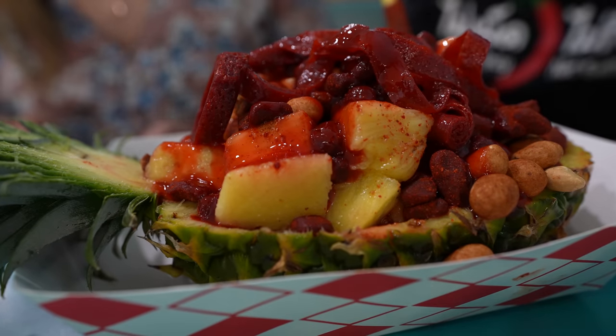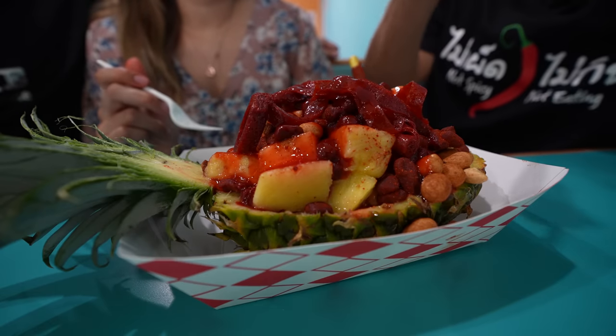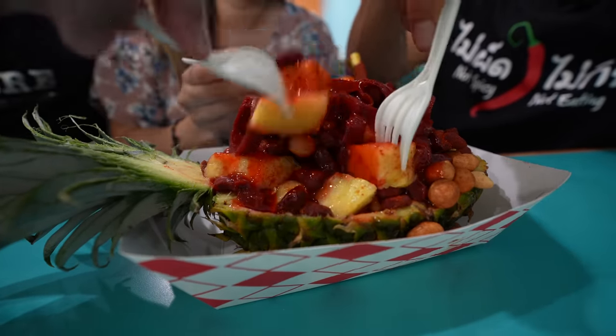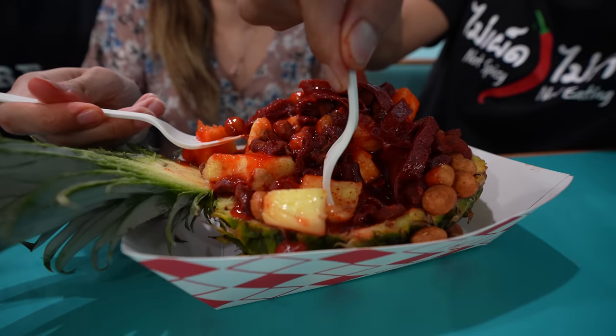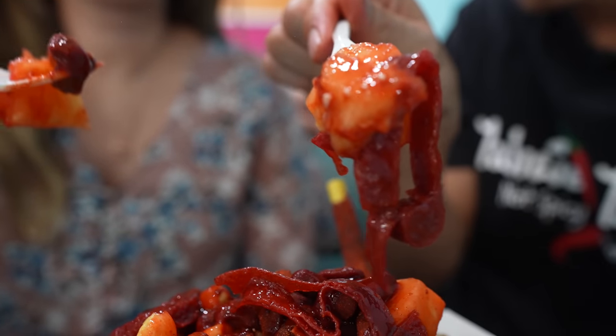Okay, so this one is a lot of the same toppings except mixed within a pineapple. Listo. So you just dive right into this, try to poke up as much as you can, making sure you've got a little bit of everything and a lot of the chamoy. One, two, three, four. Cheers.